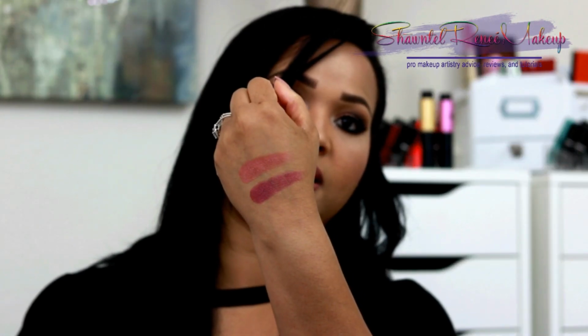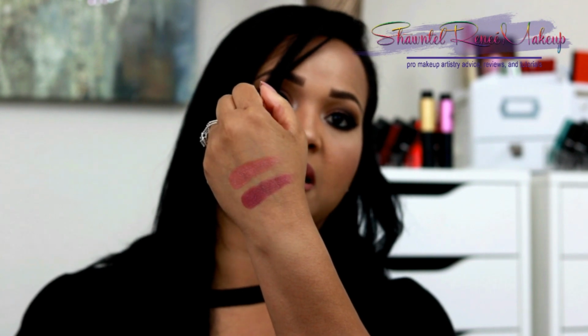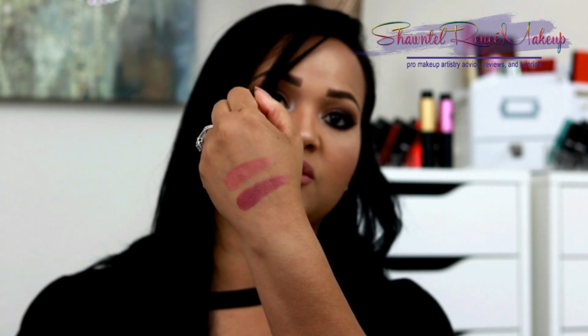They're so pretty. It's definitely worth getting your hands on some of these. Go check out the collection. Like I said, 12 shades to choose from. Beautiful. And then next up, I have all 3 of the new highlighters.